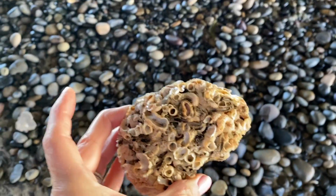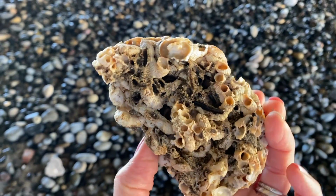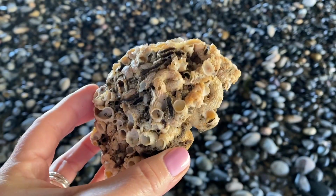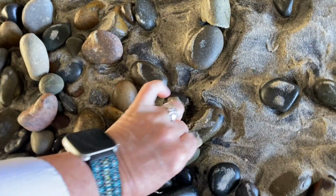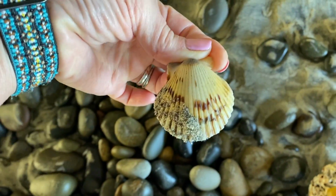This is the first of two really huge worm snail colonies that I found. They're so cool. I ended up not keeping those either because I wasn't sure how to clean them. They didn't really smell, but I just think they're really fascinating. And there were not a lot of shells to be found, that's for sure, so it was kind of fun to find a little scallop.